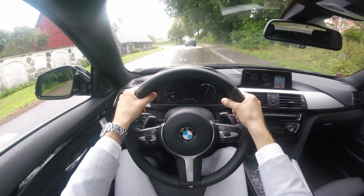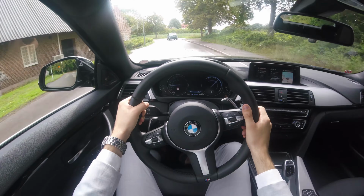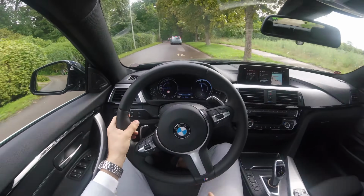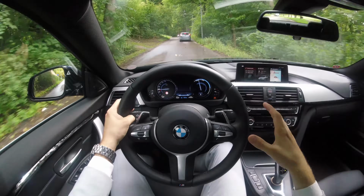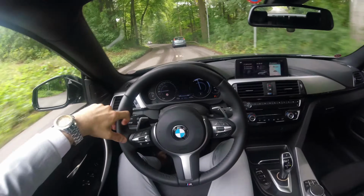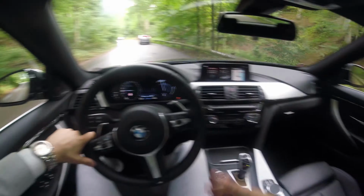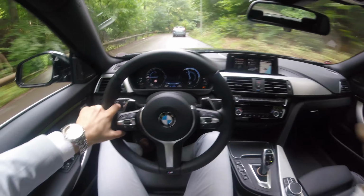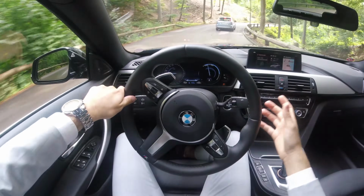The 4 Series Gran Coupé is a very luxurious car for luxurious people, and the ride quality is phenomenal. You just float around, and I can basically whisper in here and you will still hear me. It's very good isolation in the car. That's very important, I think, for people buying this car. They want to be comfortable, they want to be able to fill the car with 5 people comfortably. There's a lot of luggage space in the back. You can easily fit a golf bag or maybe 2.